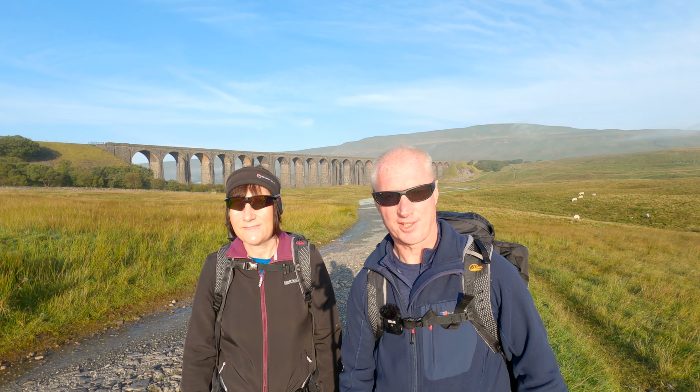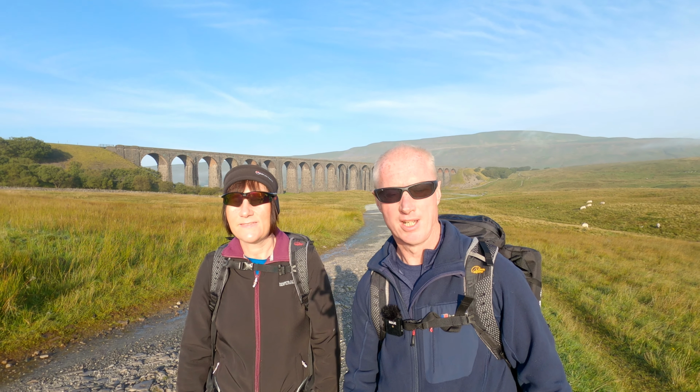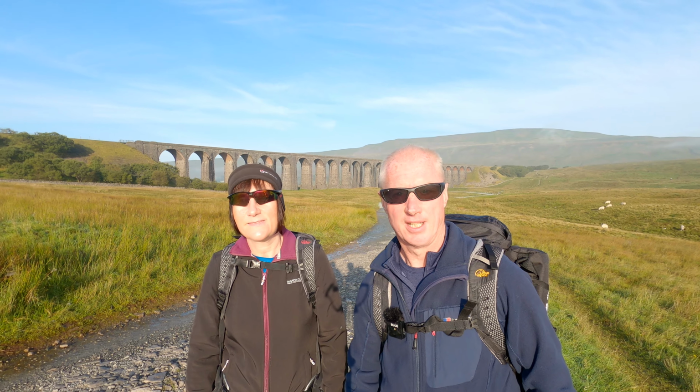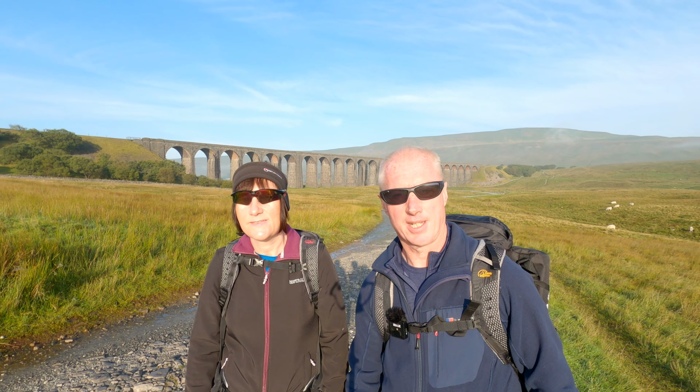Morning. We're in the Yorkshire Dales this morning, and today we're going to walk up to Whernside. Whernside is the highest of the three peaks in the Yorkshire Dales. I think it's around about 6.5 to 7 miles, so we'll see how it goes.